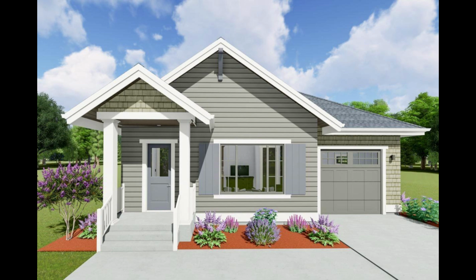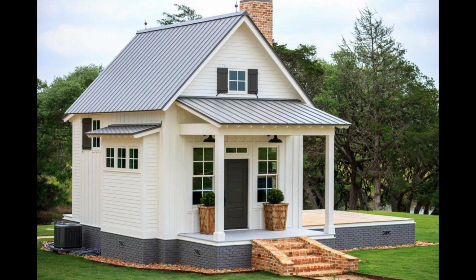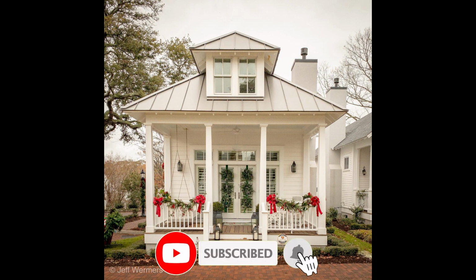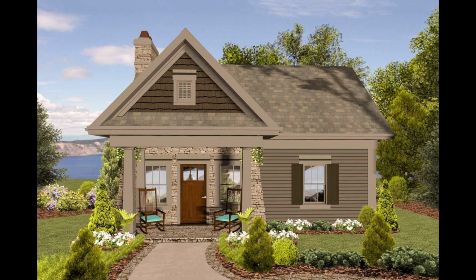Let's start our tour with some breathtaking images of the cottage exterior. First of all, I'm telling you, we explore in this video 100 plus images that show you different ideas that will transform the small cottage, or we can say exterior design model of the house.